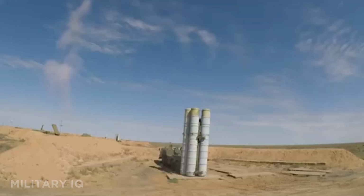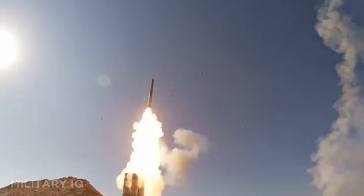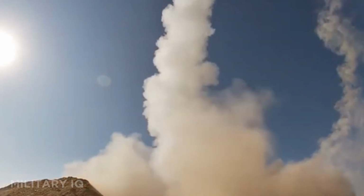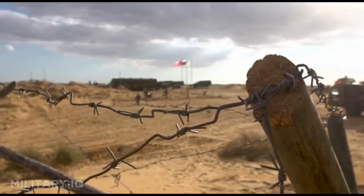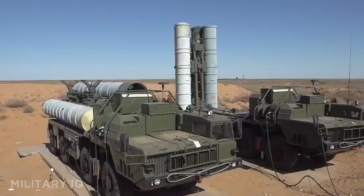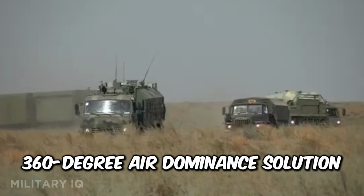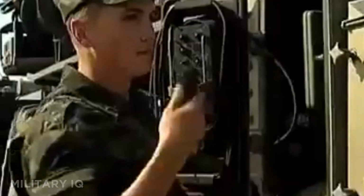It can lock onto and track up to 80 aerial threats at once, whether they are fighter jets, drones, cruise missiles, or even ballistic missiles. With 4 different missile types, ECM resistance, and layered defense capability, it forms a lethal defensive wall in the sky. Deployed to shield critical assets in high-value zones, the S-400 gives India an edge in electronic warfare and aerial supremacy. It's not just a defensive platform. It's a 360-degree air dominance solution that sends a clear warning to any hostile intruder.